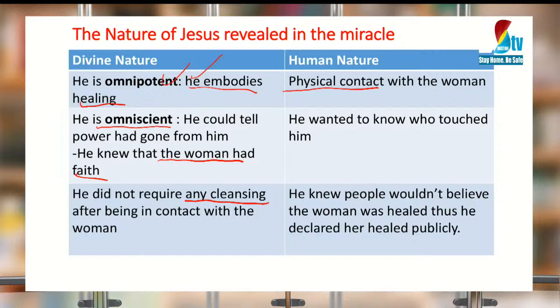And also, he knew people wouldn't believe that the woman had been healed. Remember, this woman had been sick for 12 years. In order for Jesus to convince people that indeed she was healed, he had to declare publicly. So it's human nature. That's why he declared in front of everyone, go in peace. Your faith has made you well.